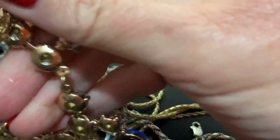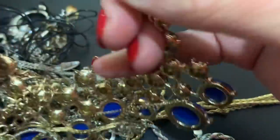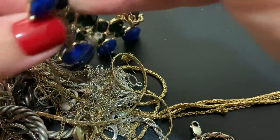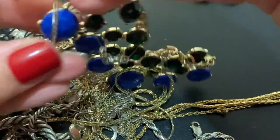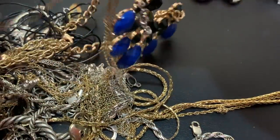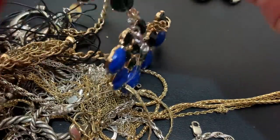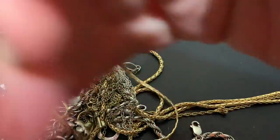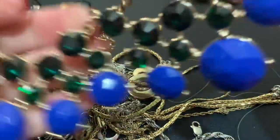Maybe we should just get this big necklace out of the way. Some kind of statement necklace here. I feel like a wire necklace or something attached to it. Maybe, maybe not. It's a broken necklace. Yeah, you see the wire? One of those wire necklaces? Why are they so darn hard to get untangled? I don't know. Okay, here we go.